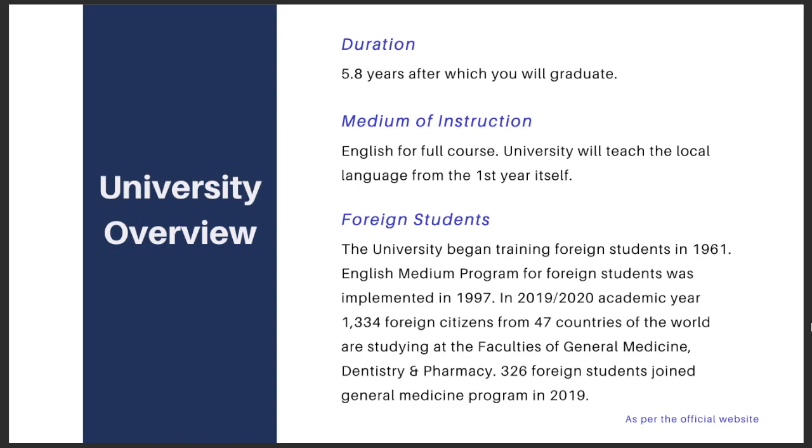So in case you have already qualified NEET in 2018 or 19, or you are appearing for NEET, you can still apply. Those who have qualified in 2018 or 2019 can get the confirmed admission letter right now. And those who are appearing for NEET 2020 and are confident about clearing this examination can also apply for the provisional admission letter and get their seat reserved.